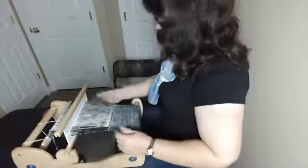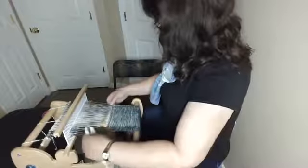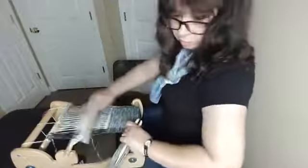I'll just do a couple more rows, and then I will call it a day on this weaving, and we will do the finishing. I will be so happy to have this finished, and I'm sure you will be happy to have it finished too. But I promised that I would do the whole scarf, start to finish, live, and I have.